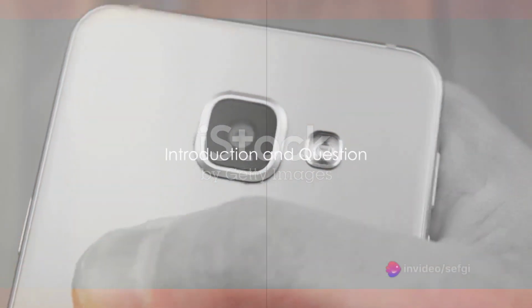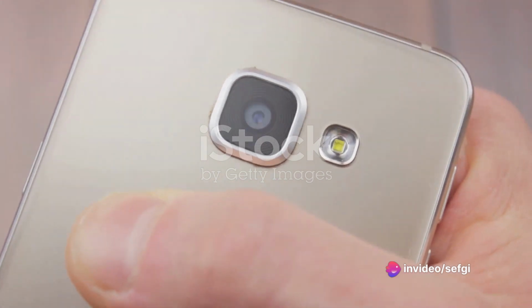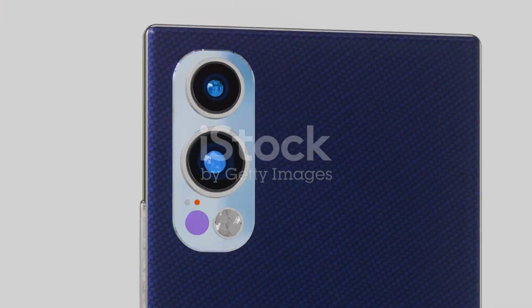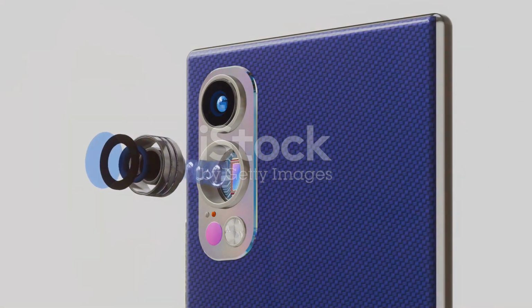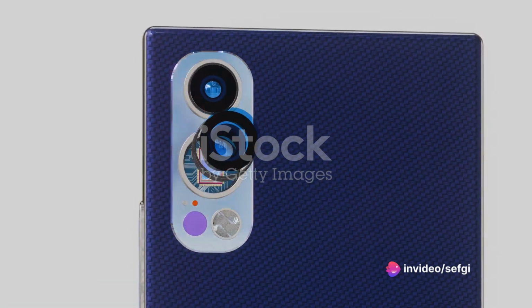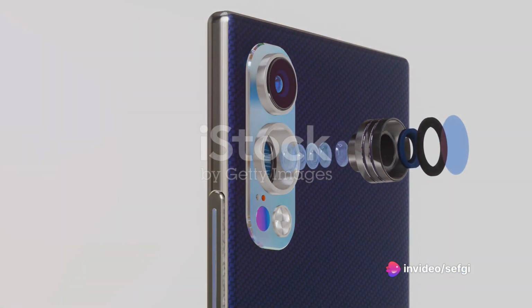Ever wonder why the camera on your smartphone is positioned on the right or left side? It's a question that's piqued the curiosity of many a tech enthusiast. While it may seem like a mere design decision, there's actually a lot more that goes into determining the location of that tiny lens. You see, the placement of the smartphone camera isn't just about aesthetics or symmetry.